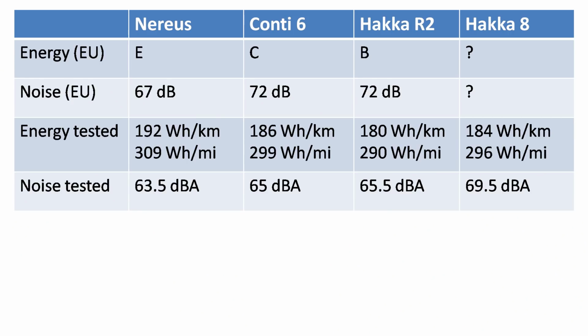So I recorded the noise, and I used a constant gain, because if you have variable gain, then the camera will adjust. So I set it to constant gain, and you will hear this. There's a little whistling sound, which is because this car is brand new and it has some issue with the triangle window. So all the clips have some whistling sound, but you can hear that the Hakkapeliitta 8 obviously is the noisiest one, and the R2 was actually pretty noisy, and then the Continental was somewhere in the middle, and then Nereus was the most quiet of them all.